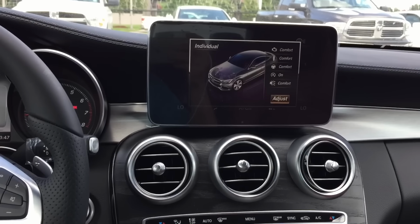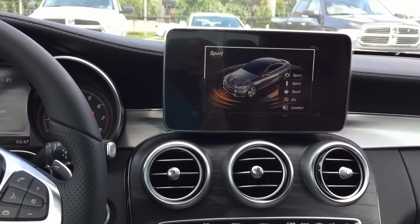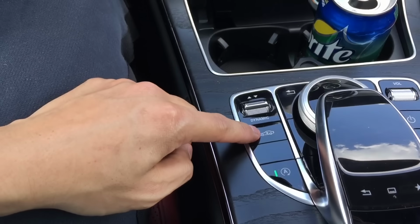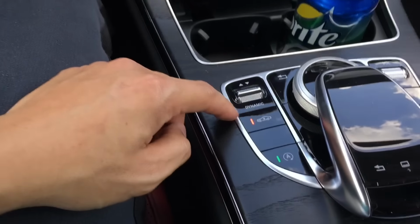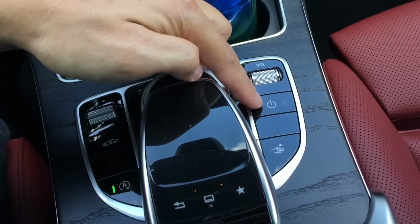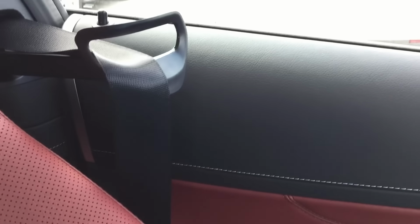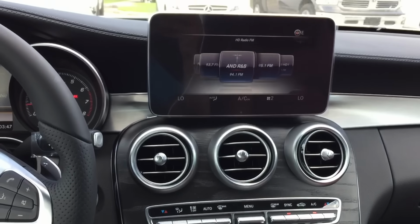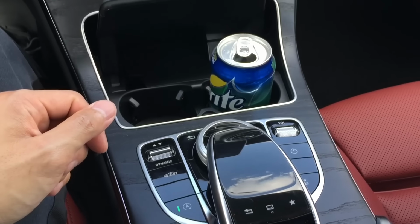Here's the dynamic switch. You can control from individual, sport plus, sport, and comfort mode, as well as eco. There's the vehicle raising button, suspension setting, auto start on and off, volume control, and the multimedia on and off. And there you also have the retractable belt button, so you can have it retract or get closer to you anytime if you want. And there you can swipe on the middle section right there.